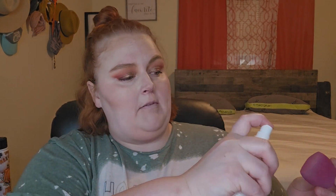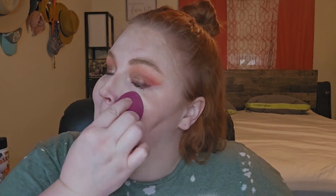Okay, so now I'm going to take a little bit more. Again, I want to evenly distribute the product into my brush and start tapping. So then I'm going to take a sponge. Nope, that's not my spray. I'm going to spray this with a little bit of whatever spray I have, and I am just going to lightly press over everything. So as far as foundation goes, that wasn't a lot at all.